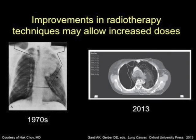Now, fortunately, major advances in imaging technology and radiation beam targeting have greatly improved radiation therapy efficacy and toxicity, and this is why we've been allowed to start thinking about increased doses. So 40 years ago, when planning radiation, a radiation oncologist just had a plain chest X-ray. You've got a large left upper lobe lung cancer.